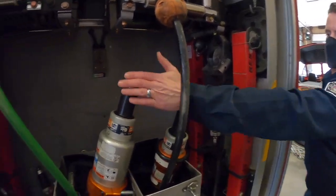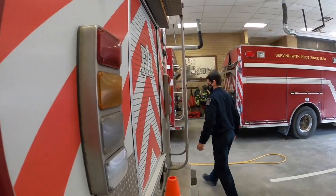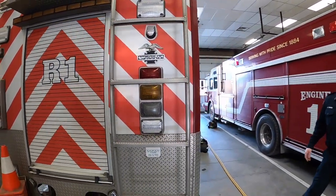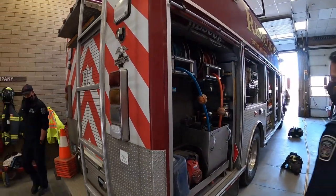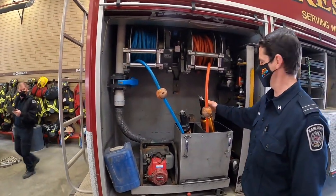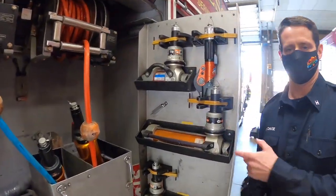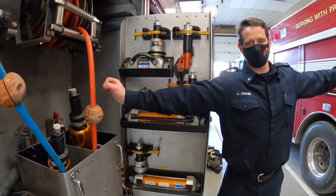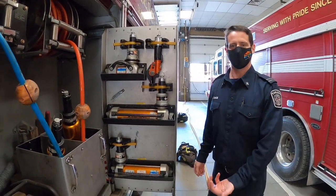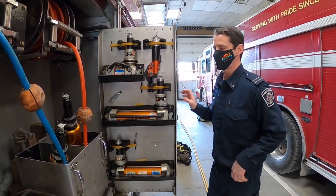So we've got the spreaders and the cutters on this side. And then over on the other side of the truck, we have another set. Same thing, another set of spreaders, and we have these hydraulic rams. These extend out and they can push things apart and open things up. Say somebody's feet are trapped under the dashboard, we could use these to push the dashboard up away from them and get them out of the vehicle.